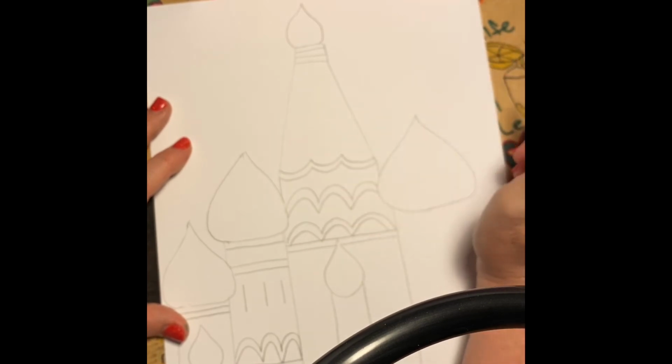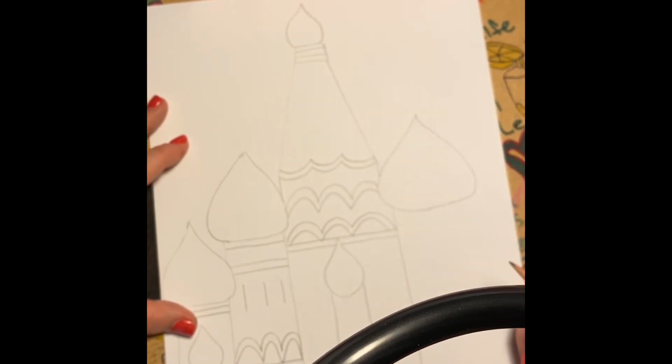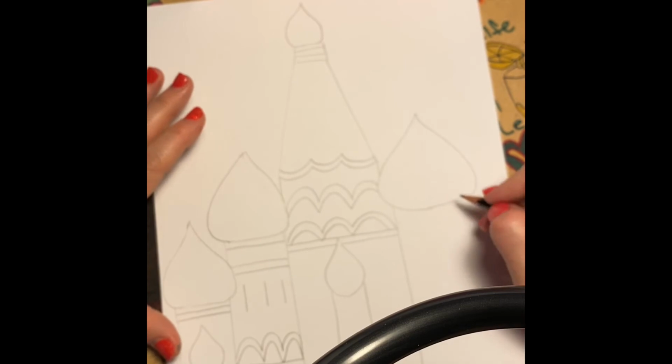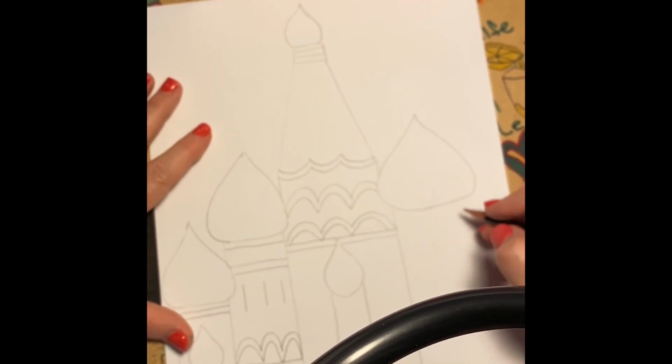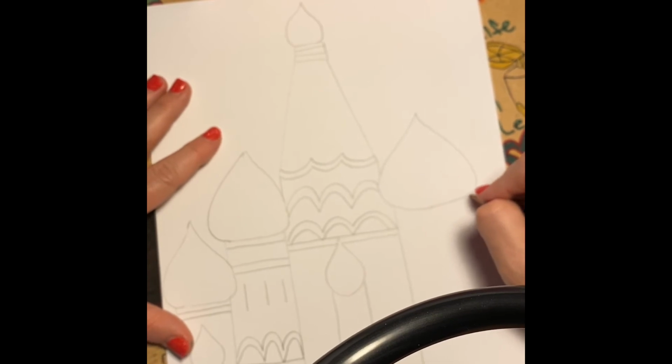If you have more space, you can keep layering in with those. You can make them smaller than me. Yours definitely does not have to come out like the real cathedral. This is just an inspiration, and it does not have to look just like mine.